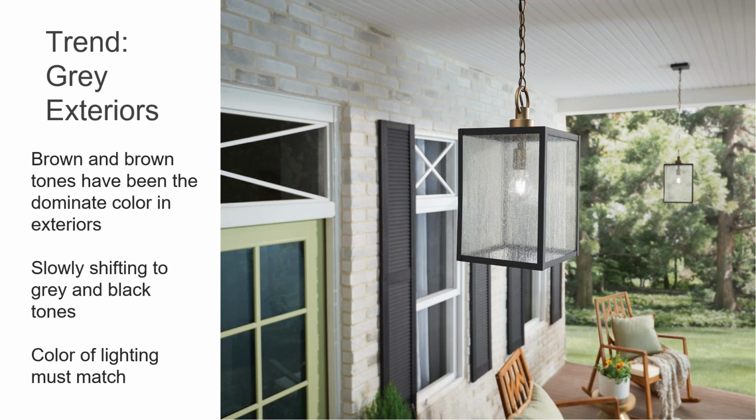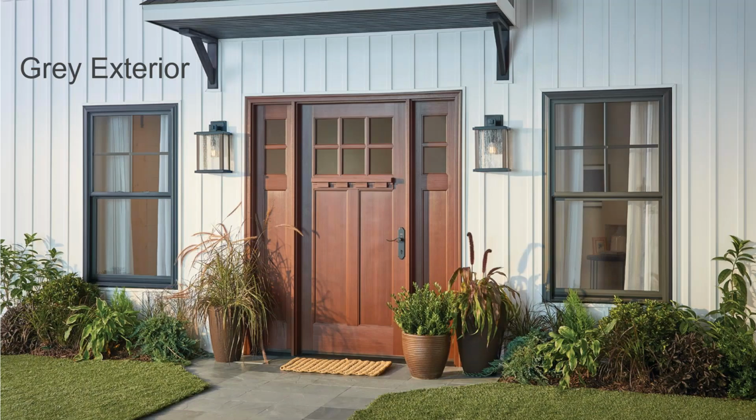Next trend is that gray exterior. For years and years and years, we've been building brown tone exteriors. We've been using beige, buff, oyster exterior colors on the siding. We are slowly shifting to this gray-black combination for exteriors, and lighting has to match. So you're seeing now a lot of black or gray finished lighting.